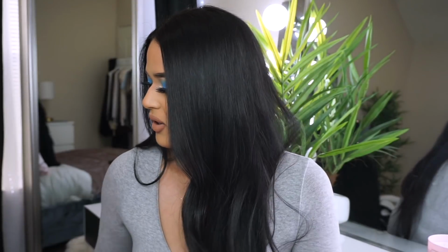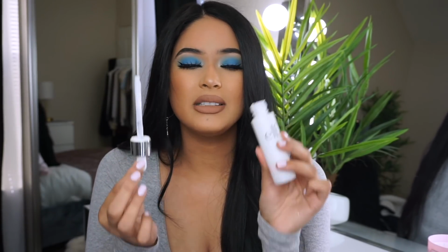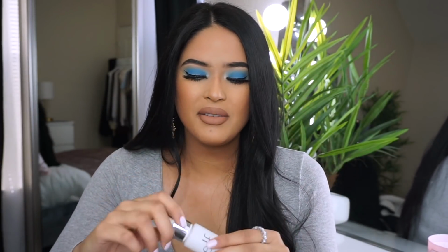And then the last primer I want to talk about is another E.l.f. one. It's the Blurring Primer Serum. This is amazing. It's kind of like a dupe for the Versali, what is it called? Versali. You guys know what I'm talking about. This one is just so amazing. The only bad thing is the packaging I don't like, but I like how lightweight this is and how truly mattifying it is. You just apply a little bit, it is mattifying. It dries down to a powder finish, so if you live in a humid area, you're really gonna like this. Okay, so I have two foundations I want to give a huge shout out to.